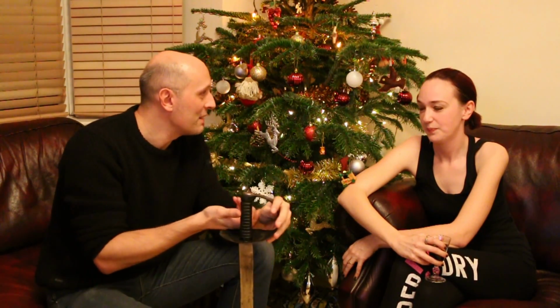So if we're just going by protection... Okay, so you're creating an additional argument here. Okay, so I'll come at it from a different angle. So the basket hilt does give the most hand protection. It does. But it also restricts the hand. It restricts the hand.